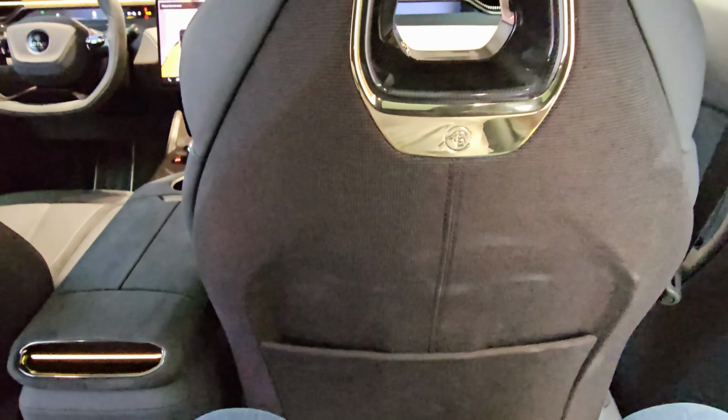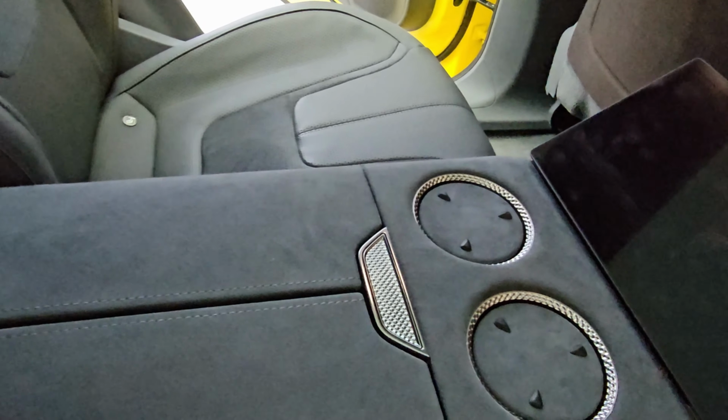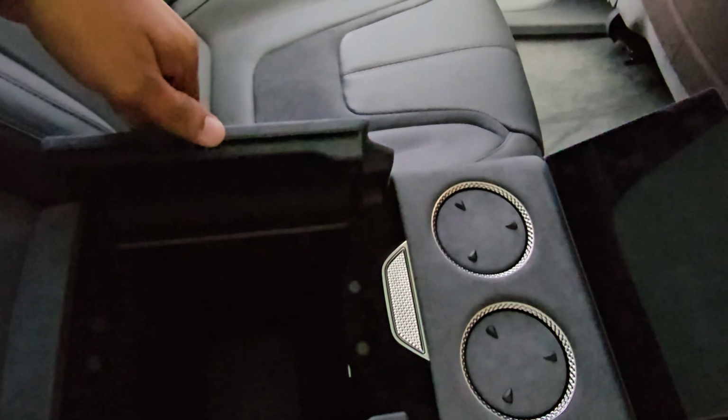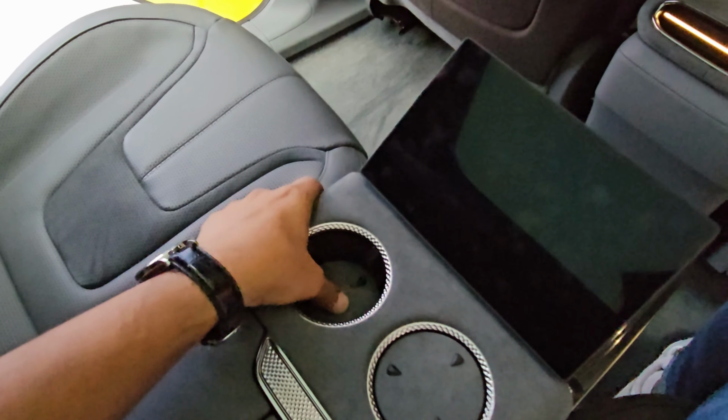The back seats are spacious too, very comfortable to sit. You can either have three seats here or a more spacious two sports seats. There is a center armrest, cup holders and a touchscreen for rear passengers to control seating, cooling and more. And also it's an infotainment system. There is a wireless charging pad here too.